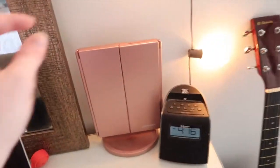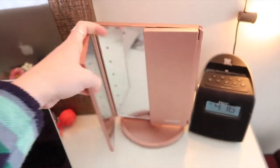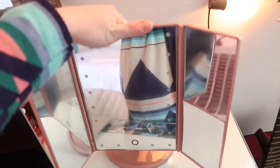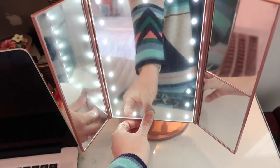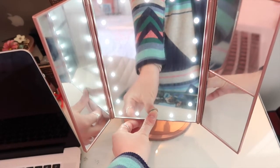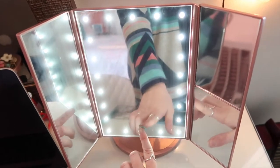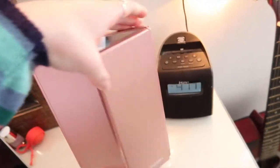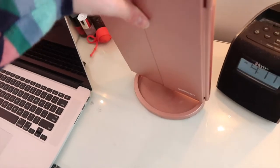And then this is my favorite thing that I got from Amazon. This lighted mirror. It's probably a little bit dirty, but I love this mirror. You can dim it, you can turn it up really bright, and there's some magnified mirrors on the sides. You can put batteries in it. Super easy to travel with. Love that.